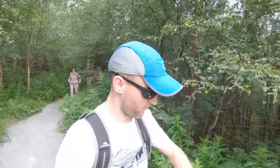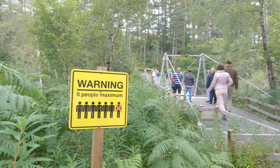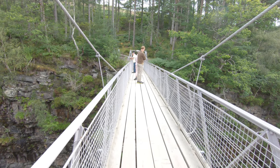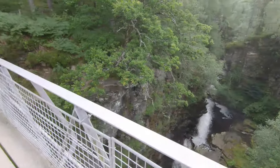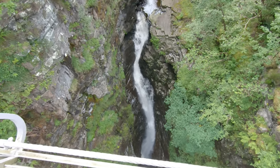Good morning, folks. We left Iain's bunkhouse about literally 20 minutes ago. We're just heading to the Corrieshalloch Gorge and have a look at the suspension bridge. That's a 60 metre drop down there. So when you cross the bridge, there's another little pathway that takes you to the viewing platform. So we're just going to have a look at that now.